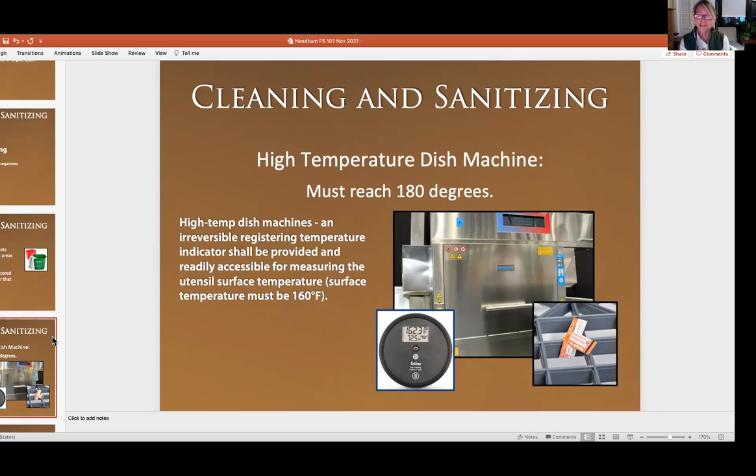In a high temp dish machine, the method that we use is hot water. In order for these machines to kill 99.999% of the germs, the water coming out of the manifold comes out at 180 degrees. By the time it gets down to the utensils, so the surface of the utensils, the dishes, the cutting board, it can drop by 20 degrees. You need to make sure that the water hitting the surfaces of everything that you're sanitizing is at least 160 degrees. This is a new code.